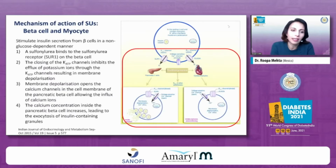We know that the sulfonylureas stimulate insulin secretion from the beta cells in a non-glucose dependent manner. The sulfonylurea binds to the sulfonylurea receptor on the beta cell, shown on the diagram on the right-hand side in the left box. When the sulfonylurea binds to its receptor, which in this case is SUR1, there is closing of the potassium ATP channels, and this inhibits the efflux of potassium ions through these channels and results in membrane depolarization.